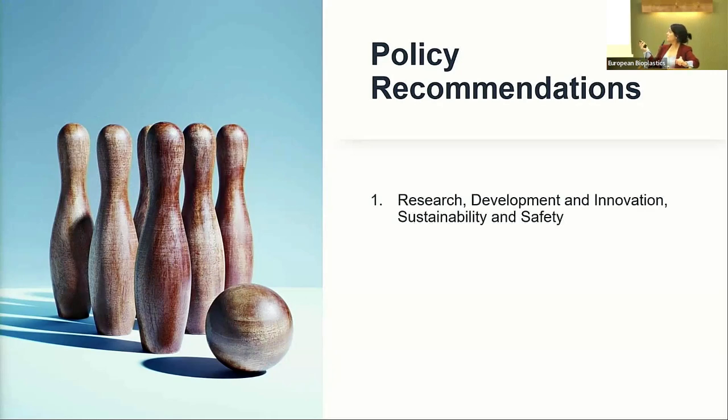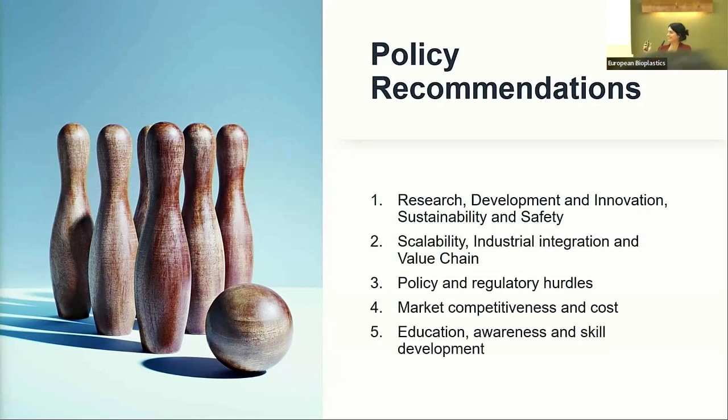We have identified five categories in which we have put forward some policy recommendations. The first: research, development, and innovation, sustainability, and safety. As you can see, they're broad, so that we can include as much as possible in each category. The second one: scalability, industrial integration, and value chain. The third one: policy and regulatory hurdles, meaning how the policy frameworks should or could be so that this can actually flourish. Then market competitiveness and cost, and lastly, education, awareness, and skill development.